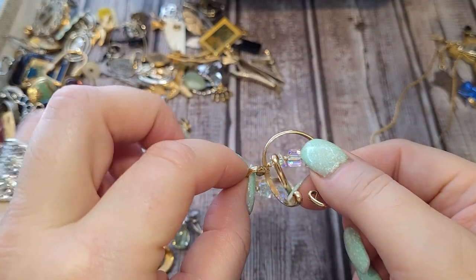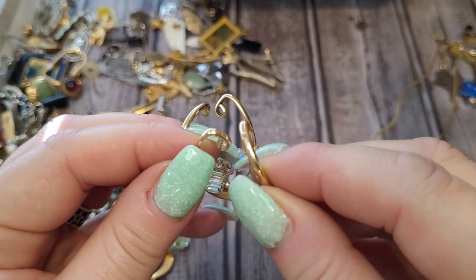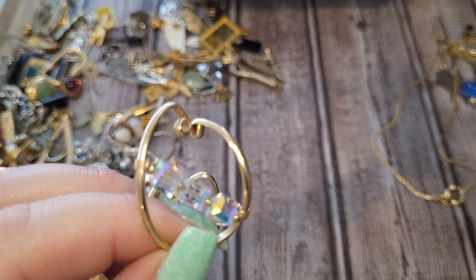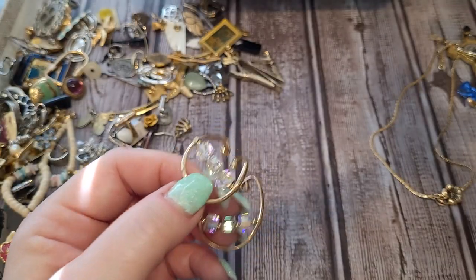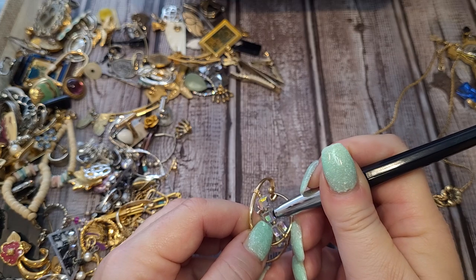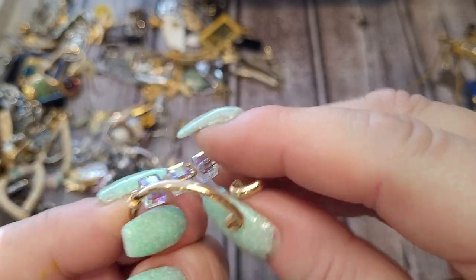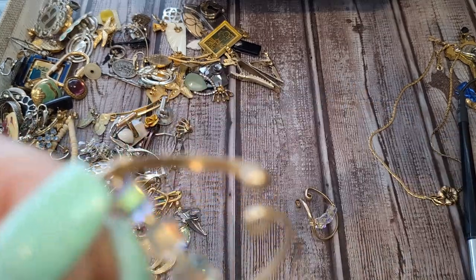Oh, this one's interesting. I've never seen earrings like that. How do you wear them? You just squeeze them onto your earlobe? That's interesting. I hope these ones are glass. Yes, these are glass. Kind of cube AB crystals. Let's see if there is any maker mark. I don't see. Oh, there's something right here.